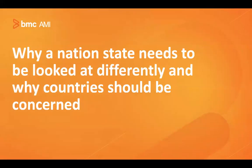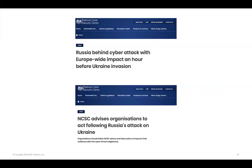So why does a nation state need to be looked at differently, and why should countries be concerned? The NCSC, which is the UK equivalent of CISA, has released these two articles on their website. The first one is on the run-up to the Ukraine invasion: the attack already started. And the second is straight away followed: go and check your config. Go and check it. Are you resilient? Can you sustain an attack from Russia? Because it will be coming.